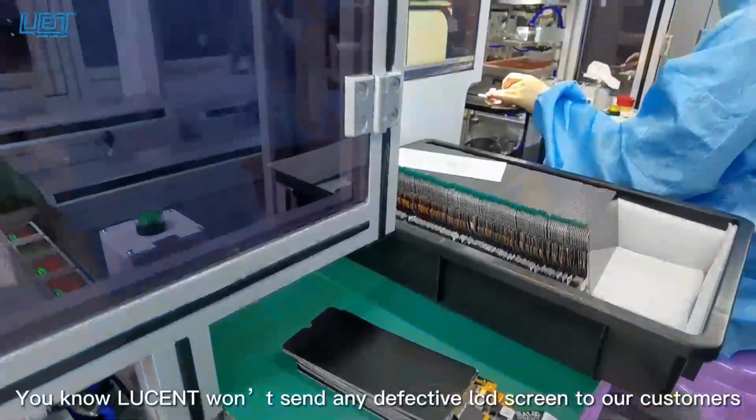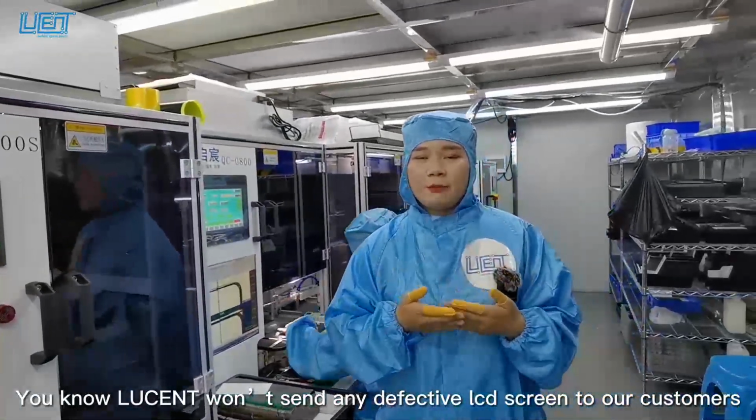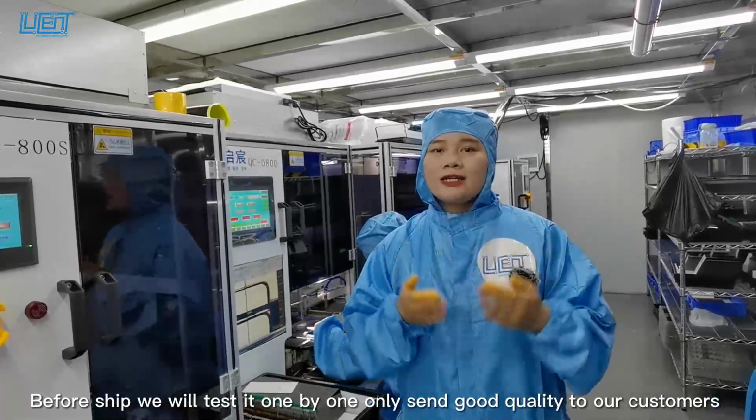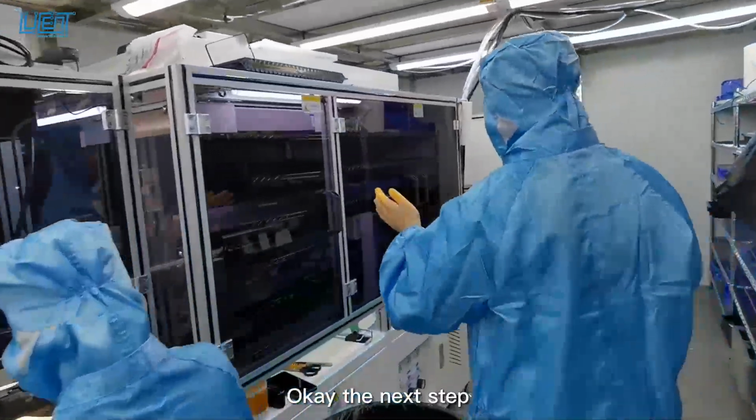You know, Lucent won't send any defective LCD screen to our customer. Before shipment, we will test them one by one. Only good quality is sent to our customer. Okay, the next step.